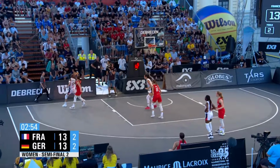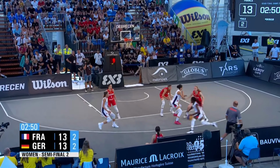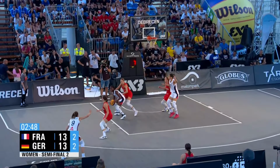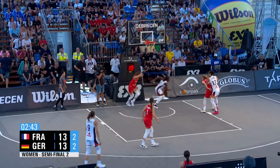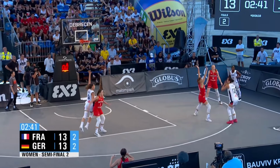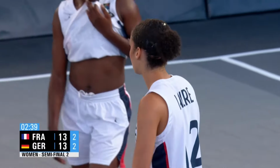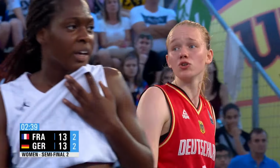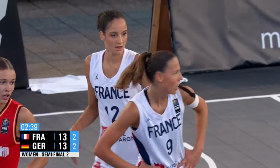Lena Falk missing a lot of layups and missing the free throw. So if Lena Falk wakes up for Germany, France is in trouble. Roselore in the paint. Great defense. They got to shoot it. It's going to be a 12-second shot clock violation, and it is. Shot clock violation.